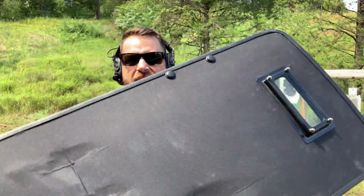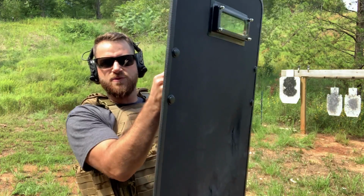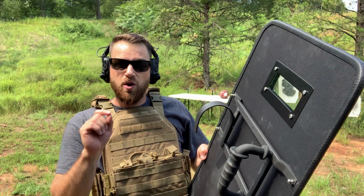So in summary, it held up amazing. So you can see the hits right here. It kept its form, it kept its shape. It's still really solid, so I would trust this over and over and over again. It is working out great.